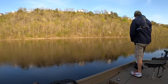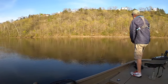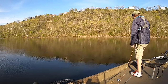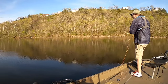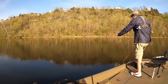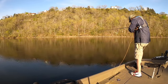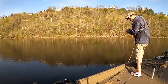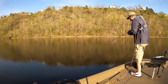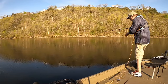Yeah, I'm getting down to the narrows where it's really gonna get shallow. So I'm only in about 2.5 feet of water. Let's see. Shorten it up quite a bit.